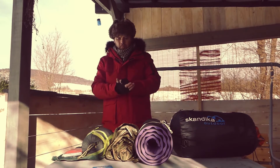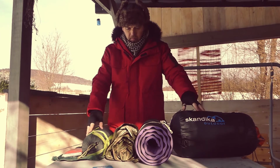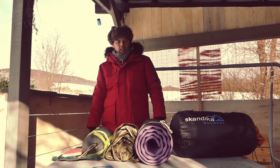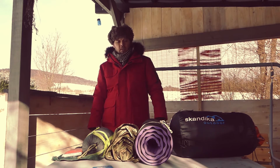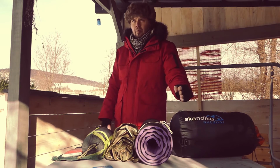So this is what I recommend, this is my own personal suggestion for a sleeping kit for day or weekend camps. Obviously, if you're going for longer term, I suggest investing in a much better sleeping bag.